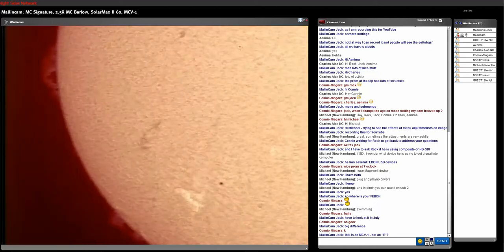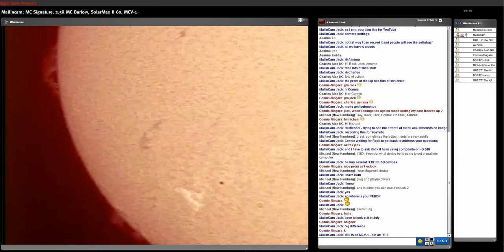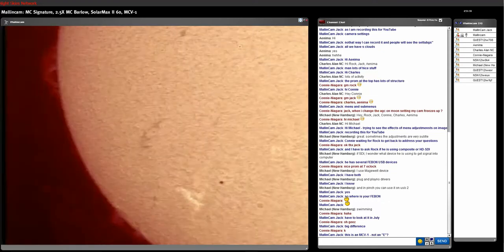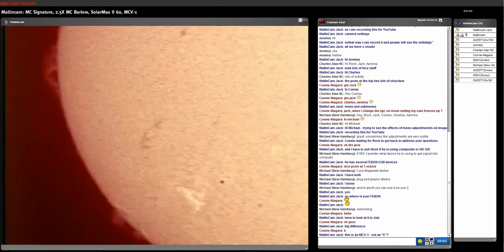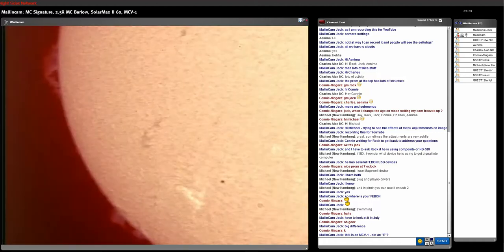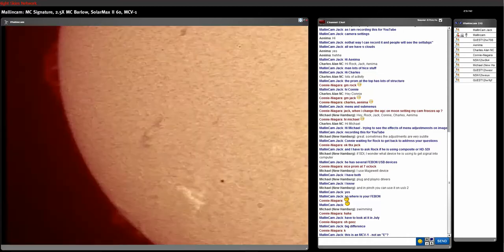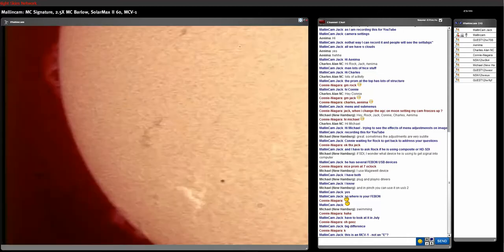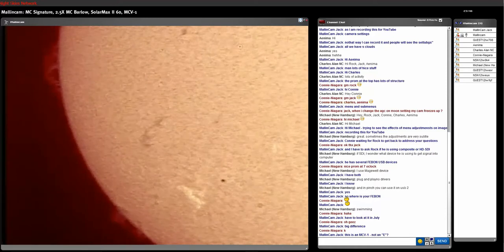Well, now we're getting a brighter image without increasing the amount of color brightness, and that's what we want. I'm going to lower the brightness a little bit or bring it up. Now you see the sky background on the left is kind of red. Well, you want to lower that. You should have just a tint of red. That's close enough.